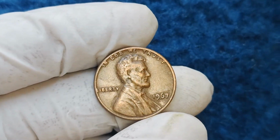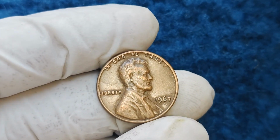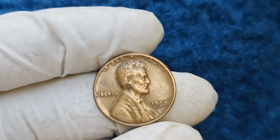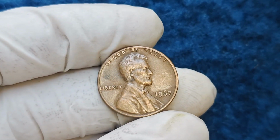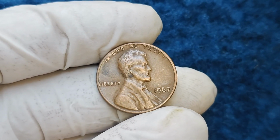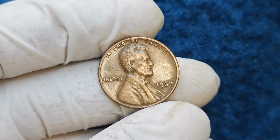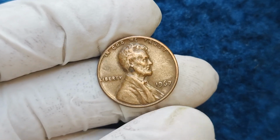Hey there, coin hunters. Have you ever emptied your pockets, glanced at a penny, and thought, this thing is barely worth picking up? Well, what if I told you that one little Lincoln cent from 1967, yes, the one without a mint mark, could be worth a staggering $1.7 million? That's right, one lucky penny could change your life.